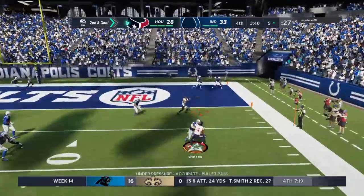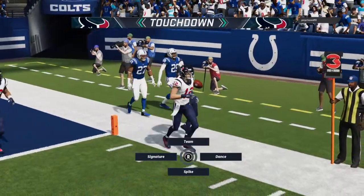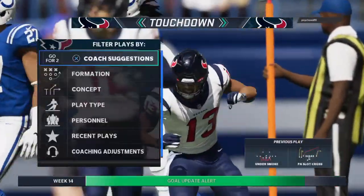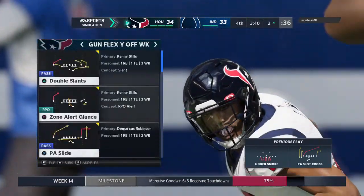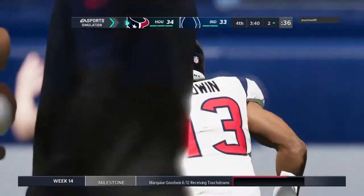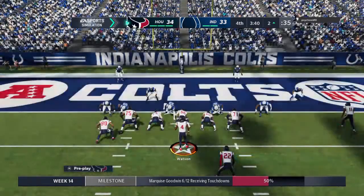Sliding out of the pocket. And he's in. Touchdown, Houston. Deshaun Watson, 4 touchdown passes now in the ball game. And the Texans have retaken the lead. So from 3 scores down, these guys have fought all the way back to grab the lead.